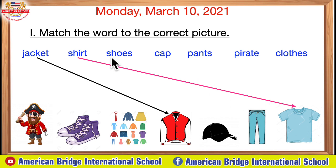Okay, and the next word is what one? Shoes. Okay, so this is shoes. Where is shoes? Good. The second picture is shoes. Okay, great job. We match to shoes here. And the next word is cap. Okay, where is cap? Excellent, this is cap, so we match to cap here.